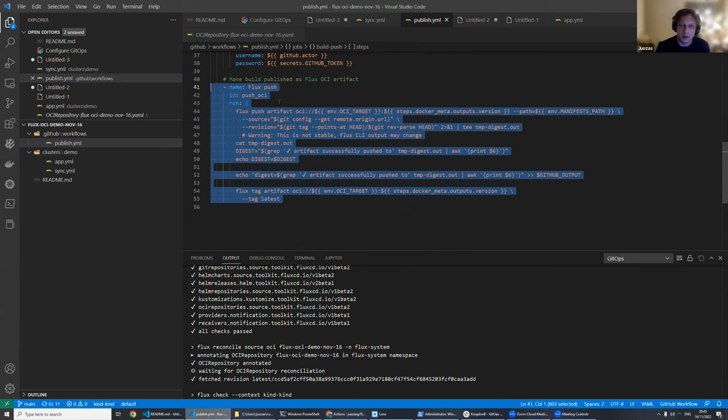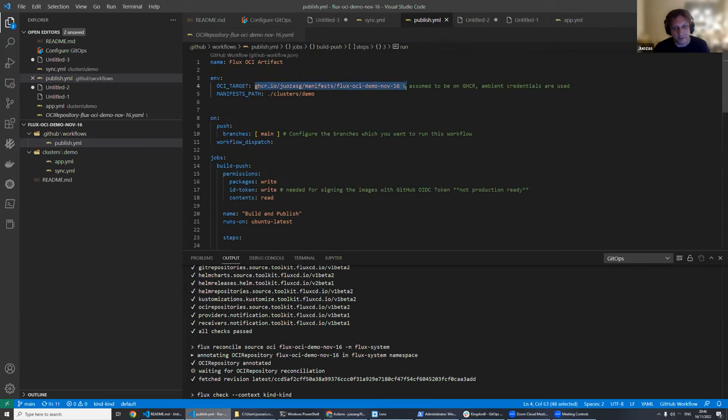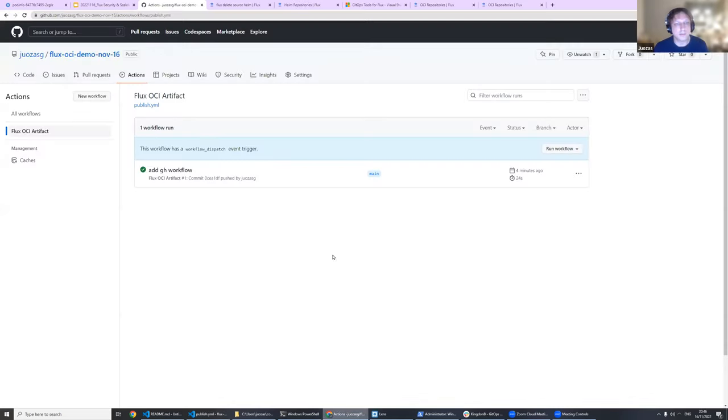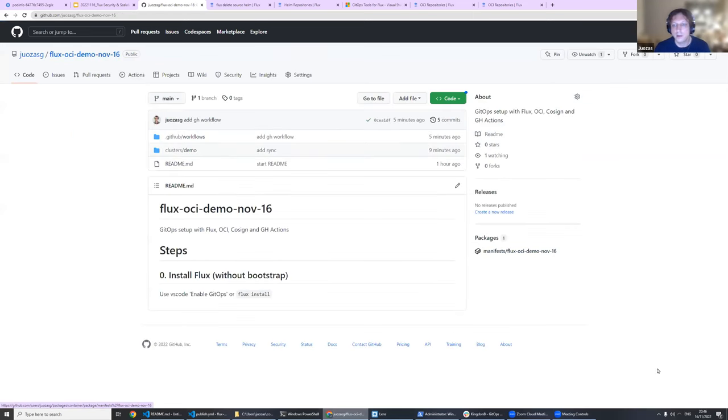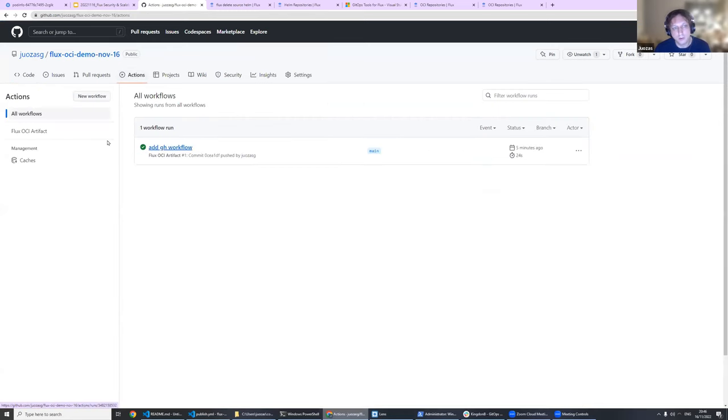The key step is that each time you push something to GitHub, it will run Flux push artifact. What Flux push artifact will do is take the latest in GitHub, construct an OCI image, and upload it to the following path. So each time you push something to GitHub for this repository, Flux OCI demo, November 16th, this workflow will build a new OCI image. In a repository, you can see the images that have been built by the workflow under packages, and you can see all the workflows under actions. Each time I make a commit, there will be another entry here.